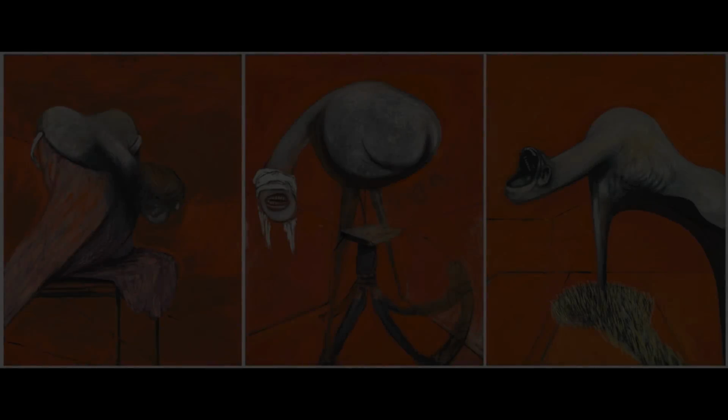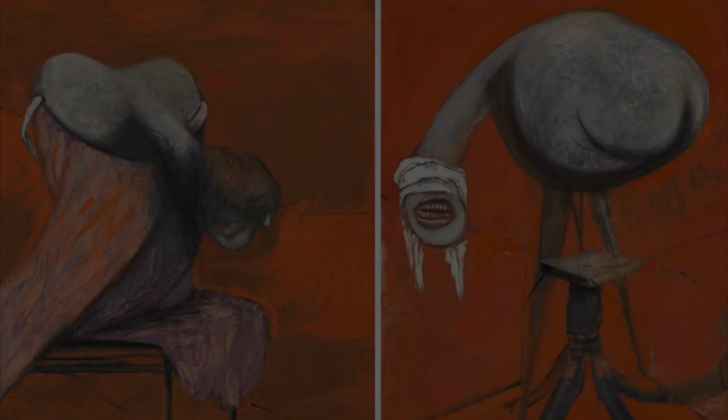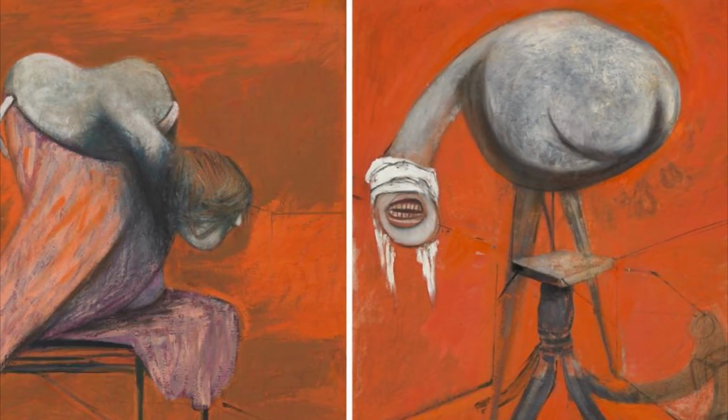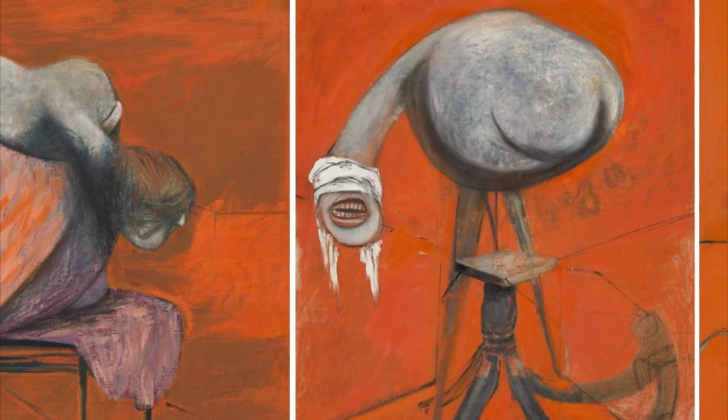So even though we have already had a brief look into the 3 studies triptych in the intro of part 1, there are so many fascinating and various ways of looking at Bacon's first real masterpiece that it's certainly worth revisiting to discuss a few theories and meanings behind these 3 paintings. Let's first start off with probably the most noticeable feature in all 3 paintings, which is the colour scheme, or more specifically, the vivid red-orange background.